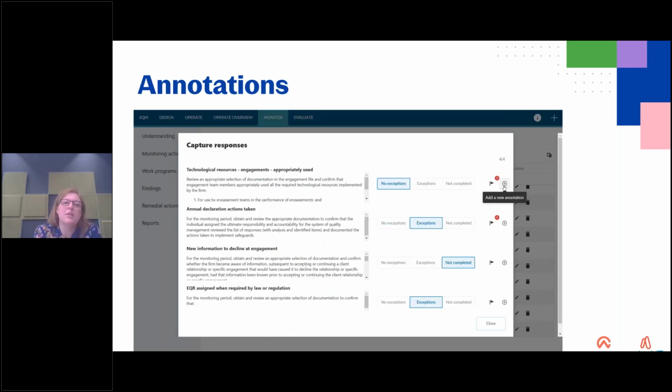So you can actually see those tasks, for example, by user to see what the completion status is of them. And then lastly, on the annotations, in Monitor, when you create a work program, you will have those monitoring activities that you've selected. On these monitoring activities in the work program, you can now add an annotation, for example, a link to your working paper.